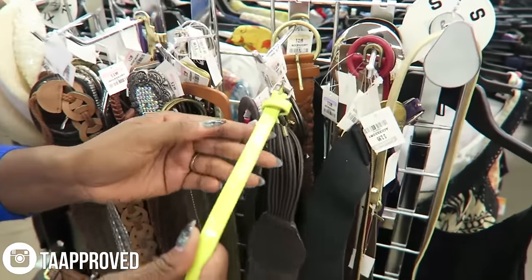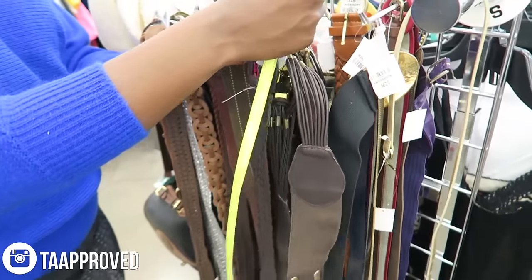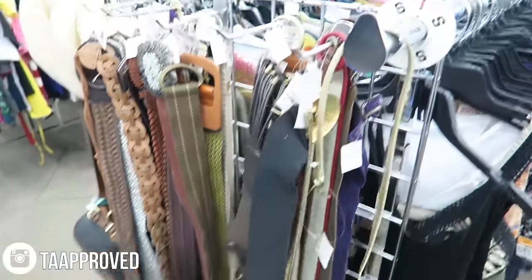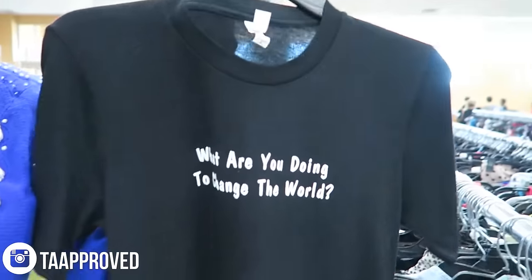Done. You guys, to wrap around Edwina's head for Cherry. Is that too neon or would it work? Okay, Edwina. Just dropped all of them, all the belts. Oh, look at this tank. Oh my goodness. Yes. I could do it? Yes. Done. Girl, you're done with yours. What are you doing to change the world? We're thrifting and making a disaster.